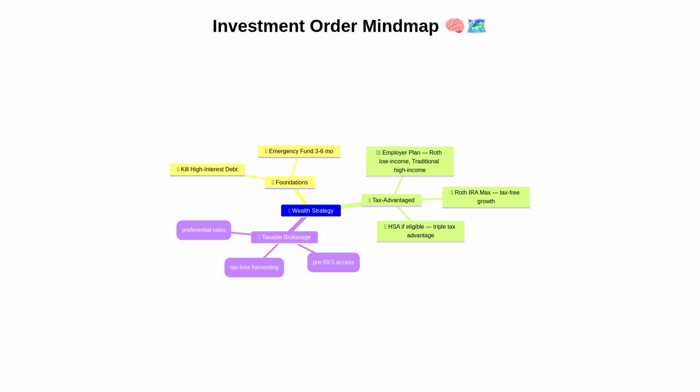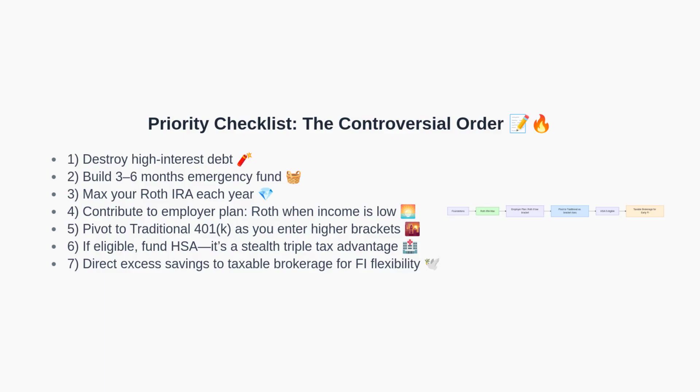The taxable brokerage branch emphasizes liquidity for early FI, tax loss harvesting, and long-term capital gains treatment. The map helps visualize how each component supports both resilience and long-term tax efficiency. Follow these steps in order.